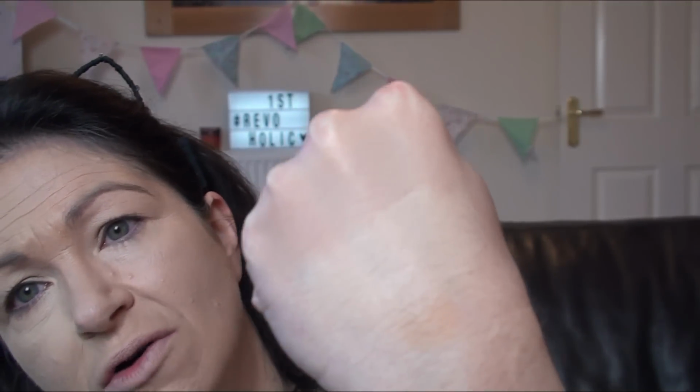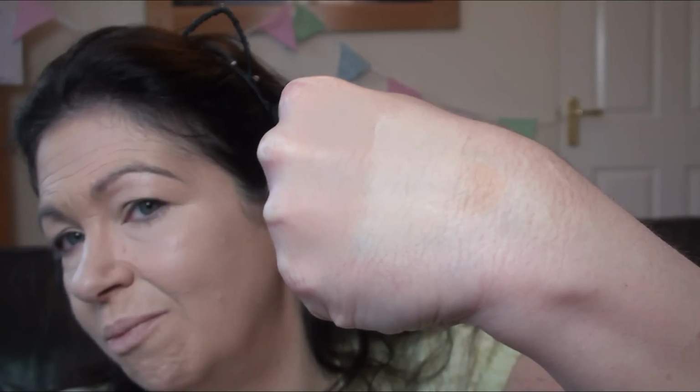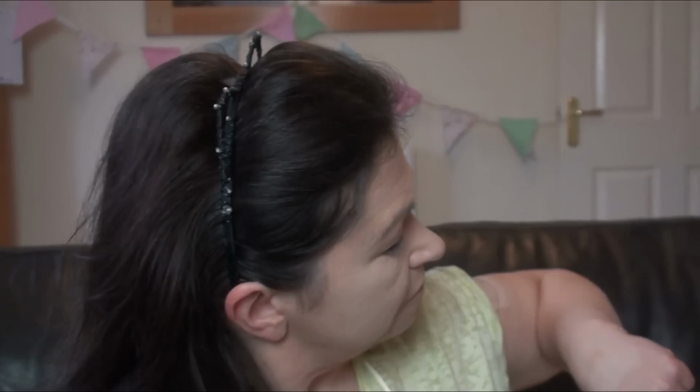Now, again, whilst I'm looking at my hand, you can actually see that the Shape Tape has oxidised somewhat and is a lot darker than what it was when I originally put it on, whereas Makeup Revolution has actually stayed really, really quite pale. That is pretty good. That is pretty light.